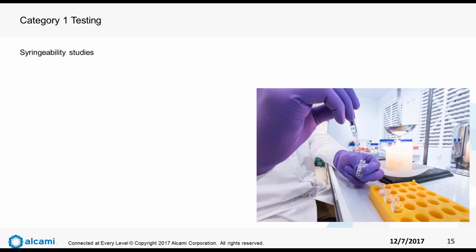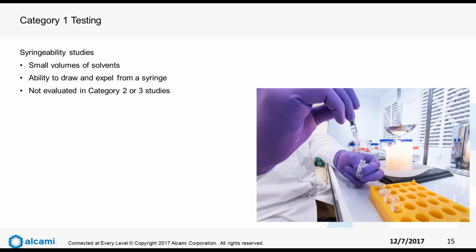Last but not least, syringeability studies are a very important part of category one testing. In syringeability studies, small volumes of solvents are used to look at how much drug can be extracted from the tablet or capsule. The ability to draw and expel from a syringe is explored, and what makes syringeability studies unique from other category one testing is that these cannot be evaluated in category two or three studies.